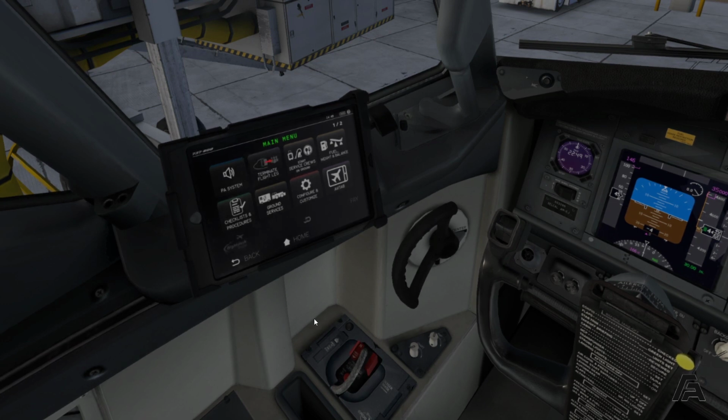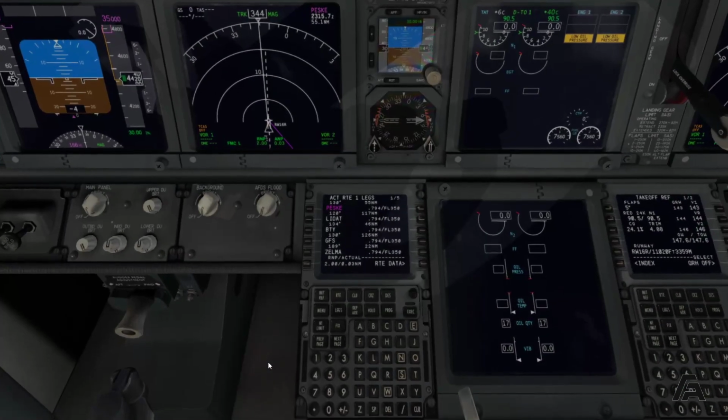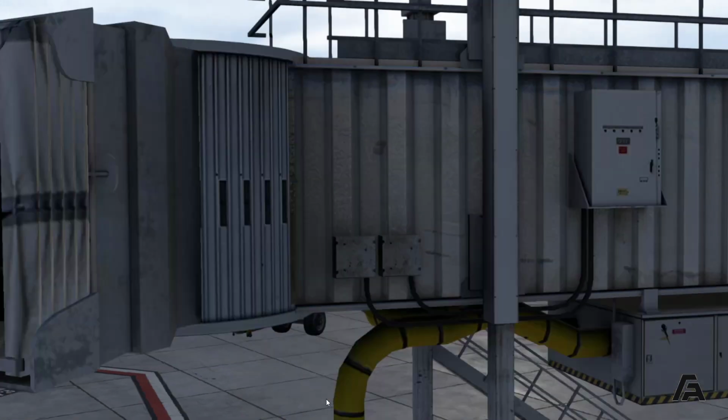Alright, start these guys, get the passengers loaded, and we'll come up top, start the APU. Double check fuel. Nothing in the center tank, so we don't have to turn those pumps on. Hello, wake up. Wake up, APU. There we go. EGT coming up. Have a listen.